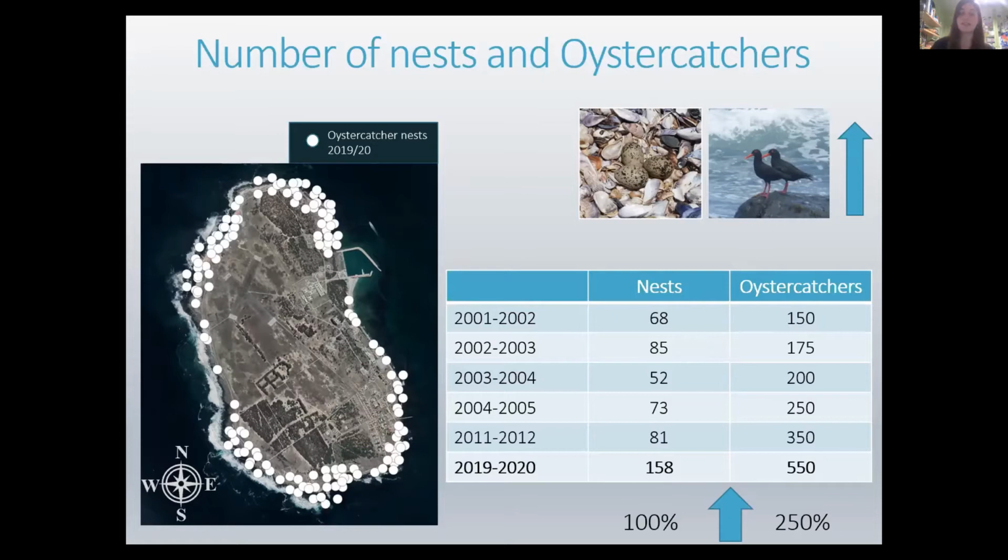So here I'm putting the results we found in the breeding season we monitored, the 2019-2020. And then I'm comparing with some of the previous breeding seasons also in Robben Island. So this year we found 158 nests, which is a lot higher than what was found in 2001, which was 68 nests. So the number of nests has more than doubled by now.